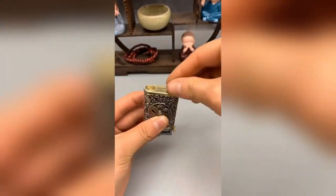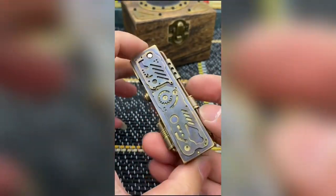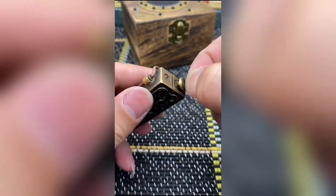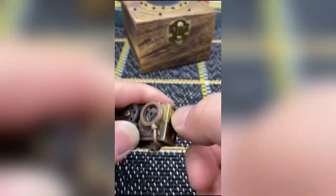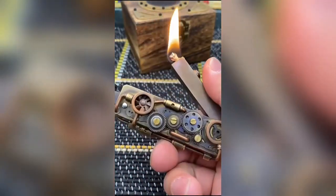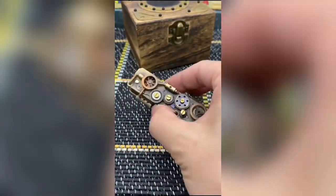exquisitely detailed brass. Turn every light into a journey through time with the Clockwork Flame Vintage Kerosene Lighter. This masterpiece melds the intricate beauty of clockwork with the timeless allure of a bygone era, offering not just a flame, but a flicker of history with every use.